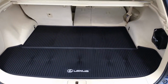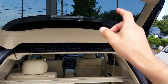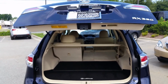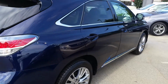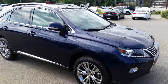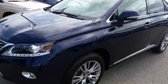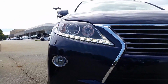There's a rubber all-weather mat in the back. I can open this gate the way that you saw me do it by squeezing the little rubber button. Then I can close it here, the power door button. And I can also close it remotely with my smart access keyless operation. You can see your LED daytime running lights right there.